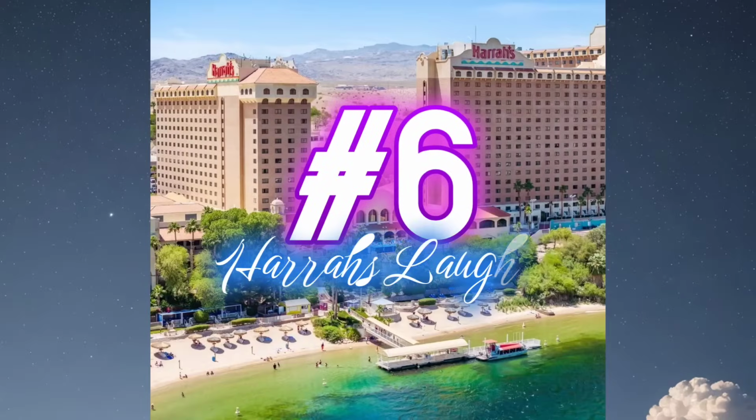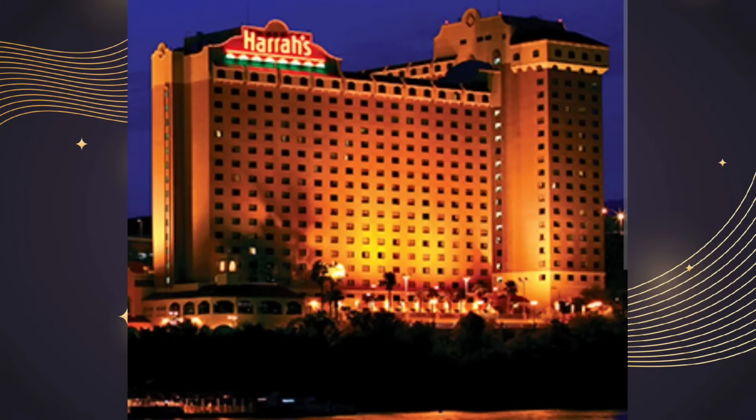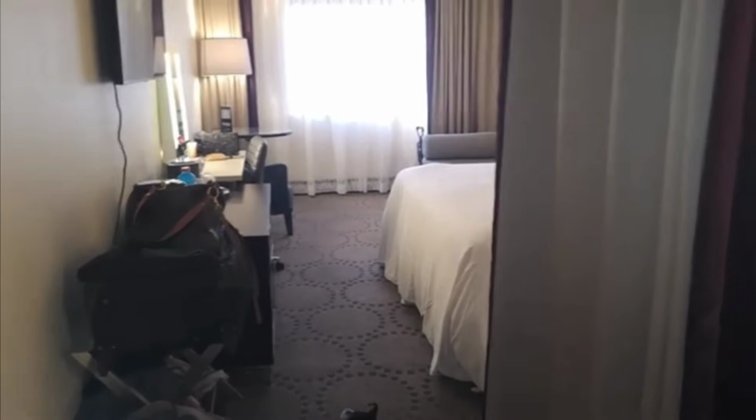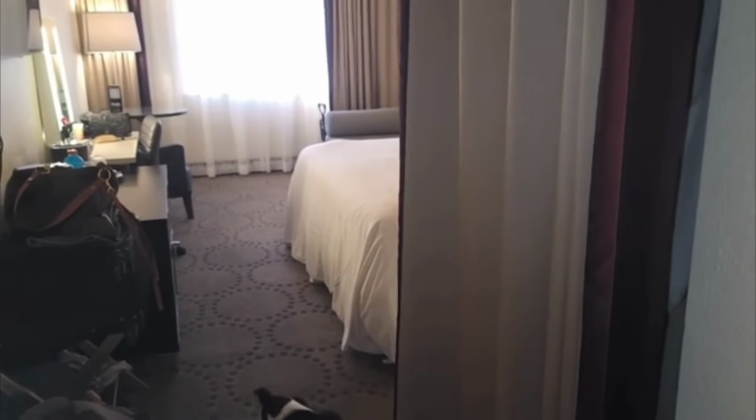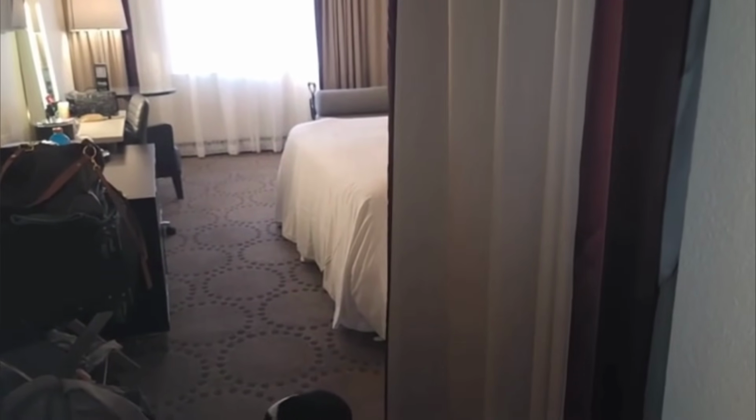And moving on to the number 6 spot is Harrah's. Now, of course, this is a Caesars property. We used to stay here often. I think we've spent months here just off and on, and we were traveling for work. So we have stayed in all of the room types and all of the towers. This is the South Tower. So this is the newly remodeled tower.